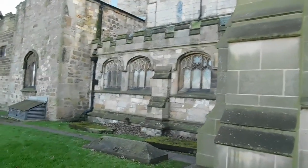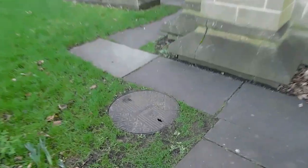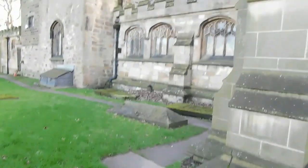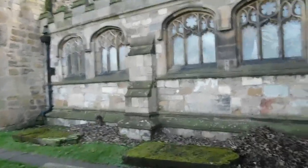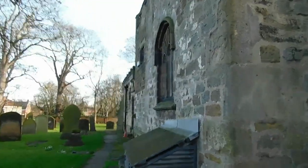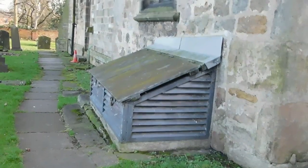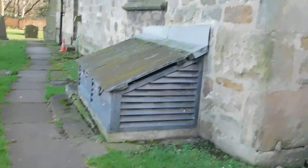Right, we'll just have a quick blast around this. One of the things I noticed, inspection covers. Quite often for drainage, but also around these types of buildings, it's to inspect the walls of the outer layer that's below the ground. There isn't much on this side really, but that is the thing on this church that I've seen so far outside that really interests me. Because I do believe that is going down to the lower level.